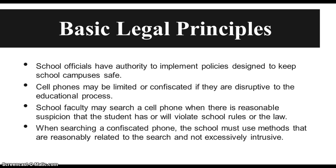Since the fundamental purpose of school is student learning, the school must ensure that the learning environment is conducive to learning at all times. Third, the school faculty may search a cell phone if there is reasonable suspicion that a student has or is planning to violate school rules, the law, or cause someone else harm. And finally, when searching a phone, the school must use methods that are reasonable and not excessively intrusive. For example, it is acceptable to check a phone to determine its owner. However, it is not acceptable to text other students with it.